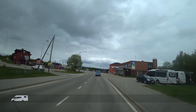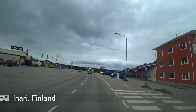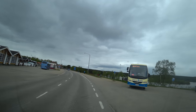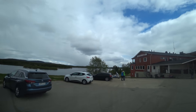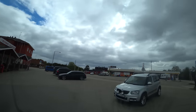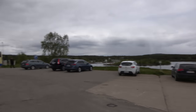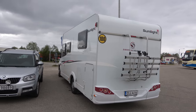And here we are, finally, Inari, and we had great plans for this town. It is one of the main places to experience the Sami culture, but we're just gonna have time to eat. We're here, let's have lunch. Nice to have a motorized RV.